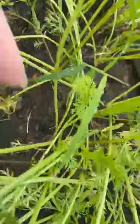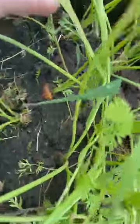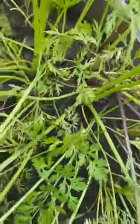I thinned out the carrots the other day, and I can kind of see. I mean, I really thinned these out, so I can kind of see how big they are now. And some of them are still really, really little. Let's see if I can focus in on that one.